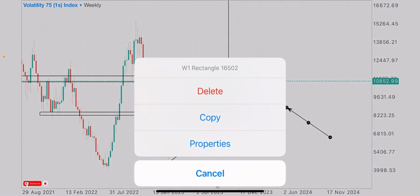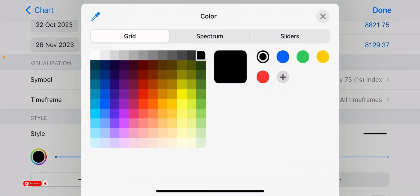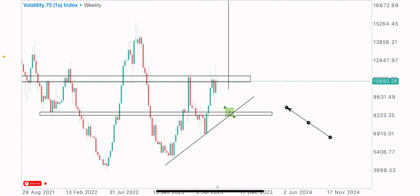So let's start for the buys on this level. Let's fill this up and change the color of this. Let's make it green, right? So let's expect the buys on this level on 75 1S index in the coming weeks and months, right?